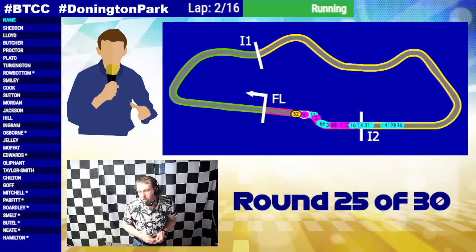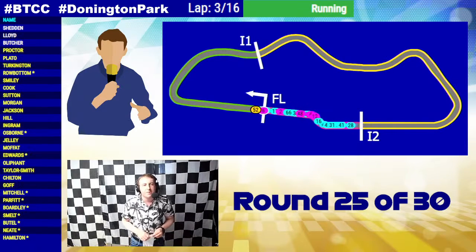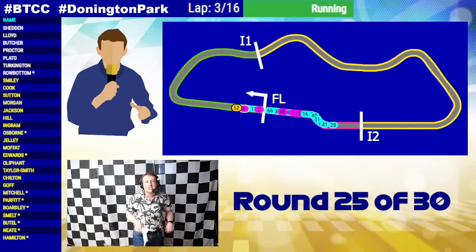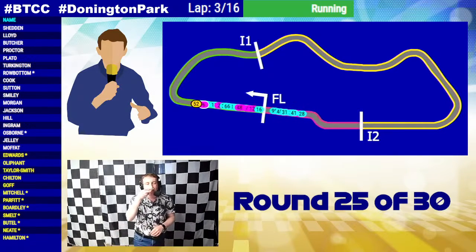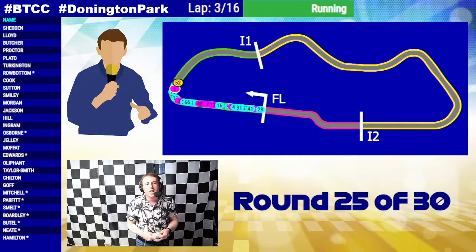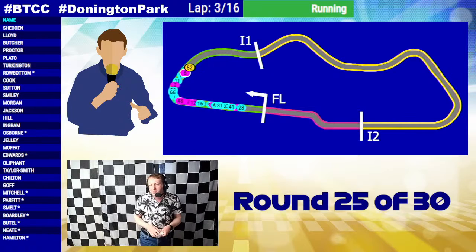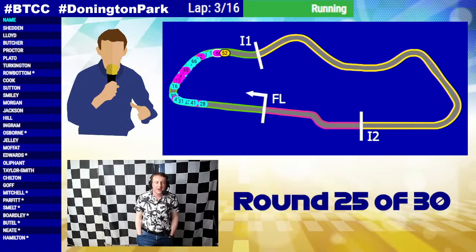Shedden, Lloyd, Butcher, Proctor, Plato, the top 5 at the moment. Plato down 2 positions as well. Cook up to 8th place. Sutton up to 9th as well. So that is Smiley definitely down into 10th. Oliphant now goes into P19. Sam Schmeltz has gone into 25th place as well. Butcher with the fastest lap of the race, a 1:10.395 as we start the 3rd lap here.